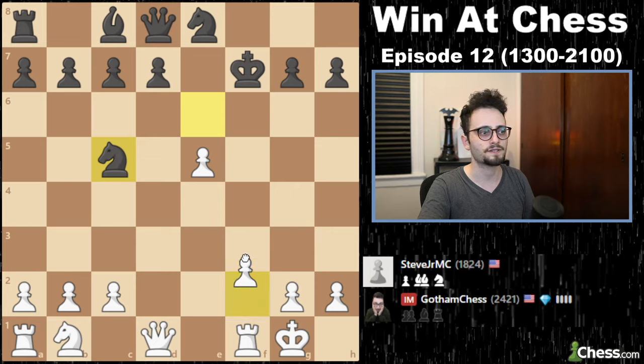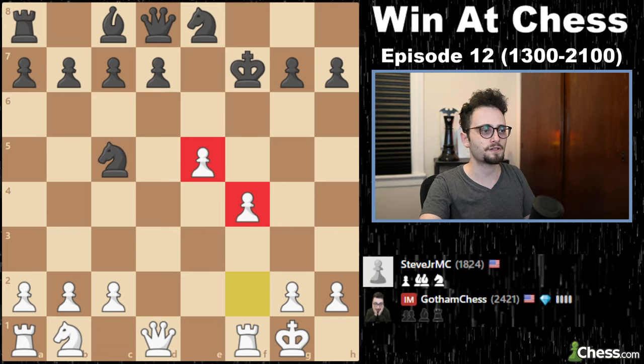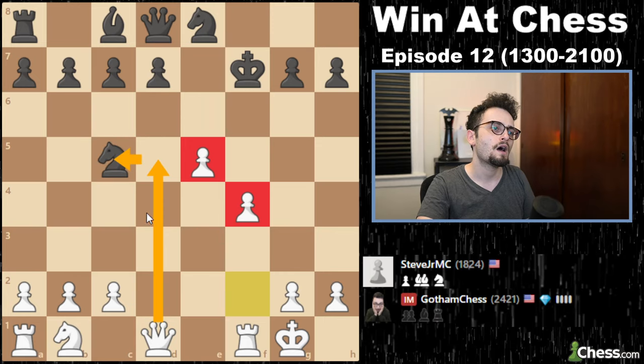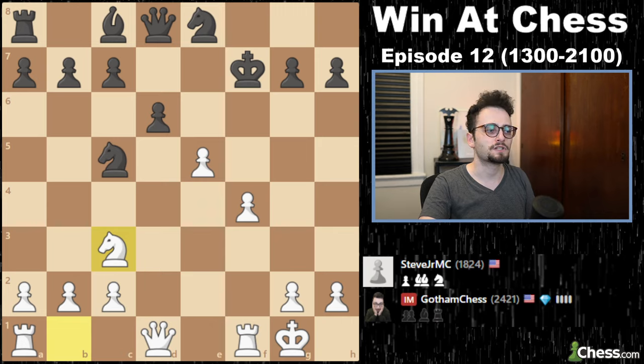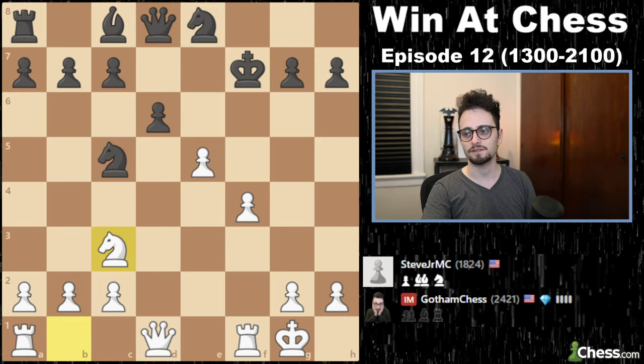And I saw all of this, you know, and I said this. And actually, the computer likes this because here black has less active pieces, which is very instructive. Queen d5 check is not a win because knight e6. But yeah, you would get a position that looks like this where white has just much more activity and black doesn't have as much activity.